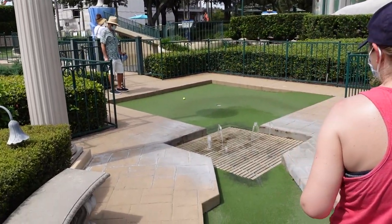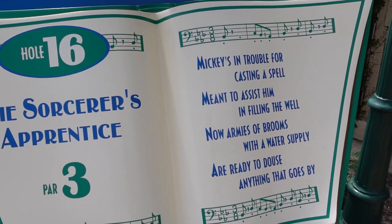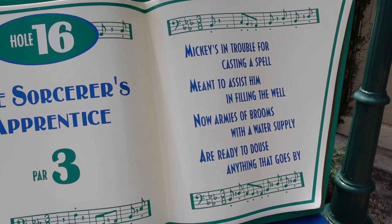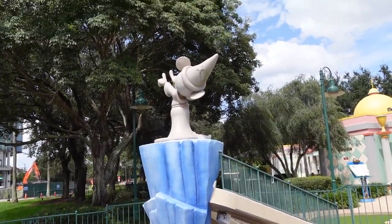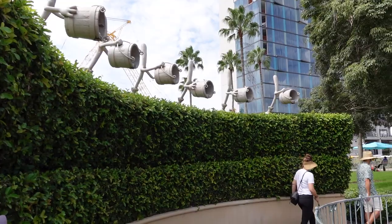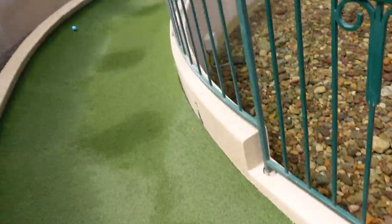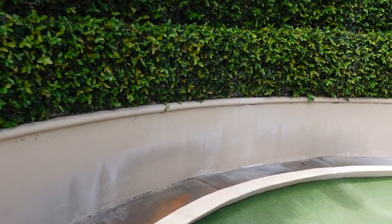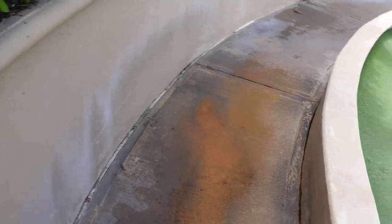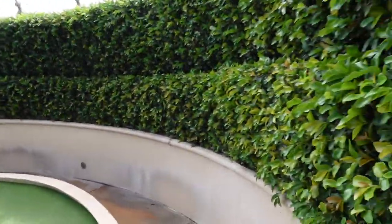You did great. All right, we've made it to the iconic feature, Sorcerer's Apprentice. Mickey's in trouble for casting a spell meant to assist him in filling the well. Now armies of brooms with a water supply are ready to douse anything that goes by. I feel like there was supposed to be a lot of water coming out here. They just sprayed water everywhere. Oh, did you catch that? No. Let's see if maybe me putting it sets it off. All right, I'm gonna go. Oh, there it goes. Oh no, oh no, oh no. Oh dear.